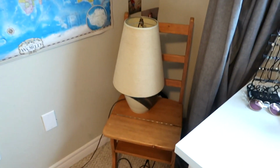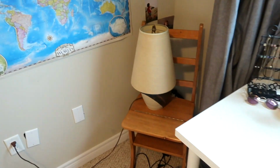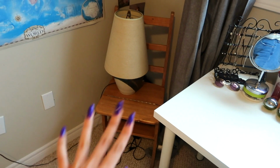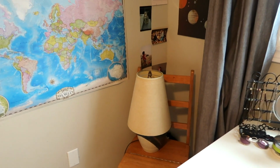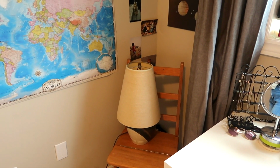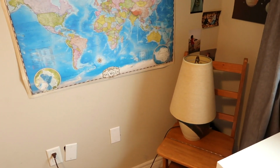And then I have this chair, which usually isn't in my room, but I think something broke on my roof and my mom had to fix it. So yeah, my uncle made this chair, which is sick. It converts into a ladder. And on top of that chair, I have a lamp because I am a baby and I can't sleep in the pitch dark, so I need to have a lamp on in my room. So I keep that one on when I'm sleeping.